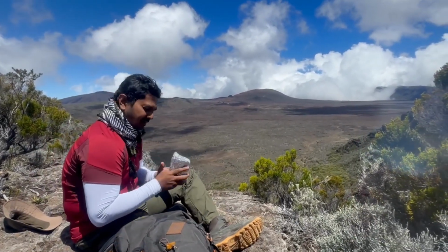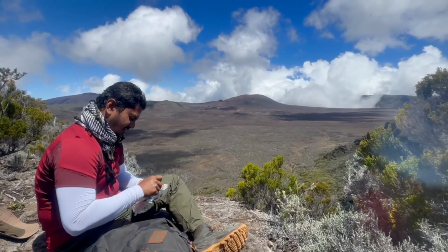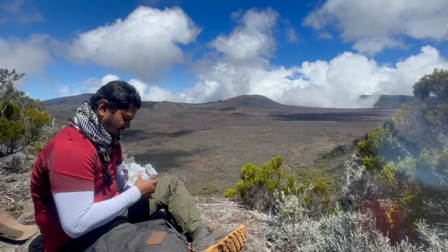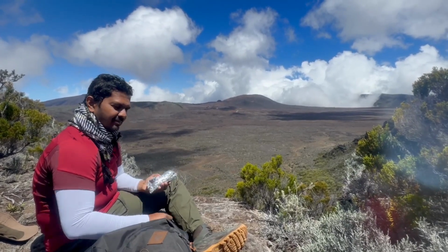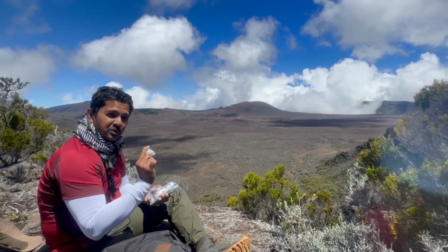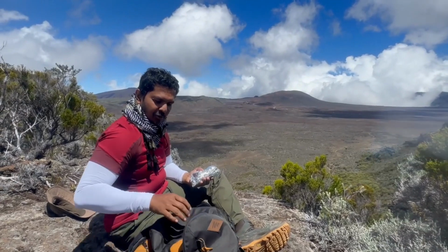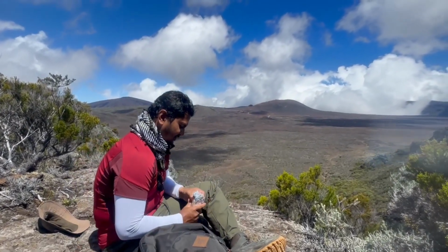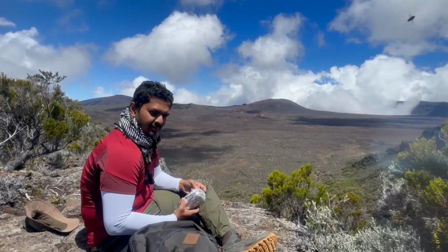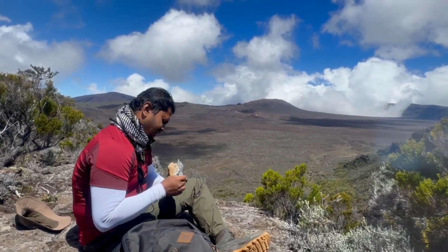There is the food. Don't throw your waste in the bush. It's not good. It's a small bread with chicken.